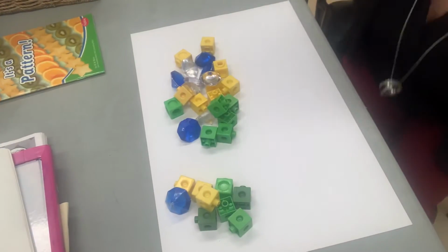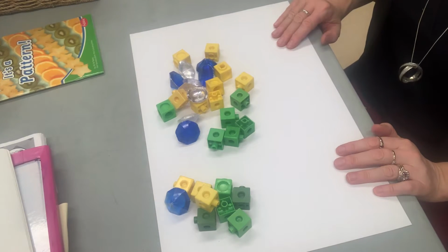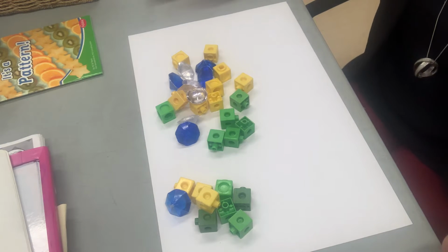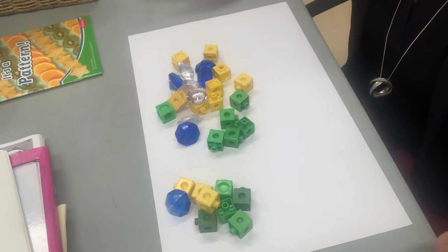Okay, so I'm going to turn the camera down, and I'm going to show you some of the materials that I have here for us to make patterns. As you can see right now, I have a little bit of a mess here, right? I have all kinds of materials. Now you can make patterns with anything at home. You can make patterns with stickers, you can make patterns with blocks, Lego, dolls, pencils, anything.